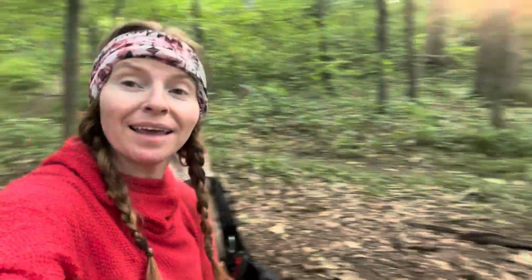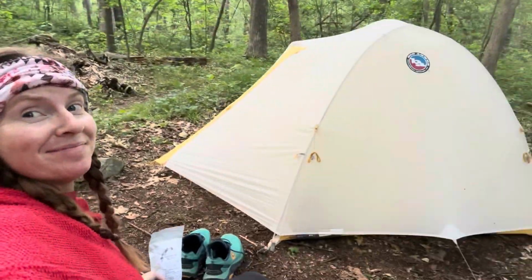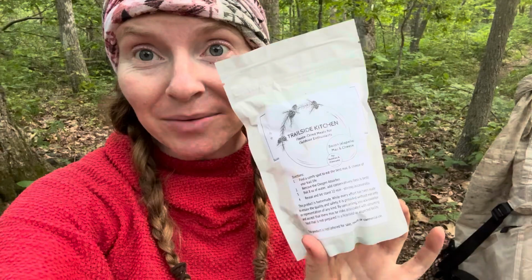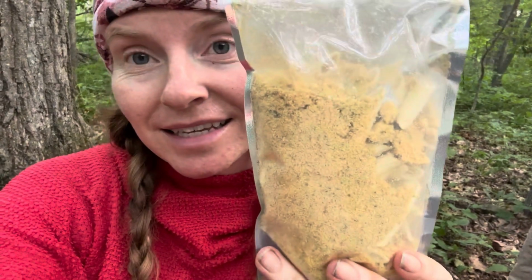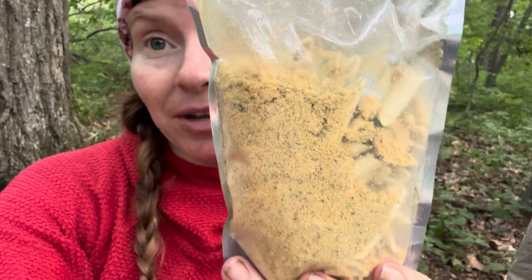Here I am in camp, just on the side of the trail. But I wanted to give a shout out to my friends Bubbles and Pinecone. They're working on an endeavor called Trailside Kitchen. And you can see this is the bacon jalapeno mac and cheese. They sent me 4 of them.